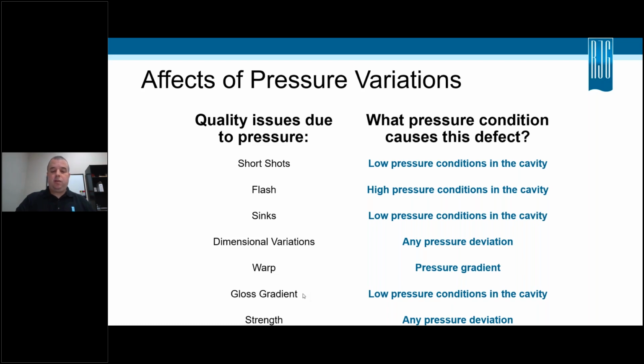Gloss gradient. Well, if we don't have enough pressure, a low pressure condition in the cavity, maybe we're not packing it out properly and we're not imprinting that cavity surface of the texture. And then strength here, it could be any pressure deviation from the part approved process. Maybe we have too much pressure, maybe we don't have enough pressure.